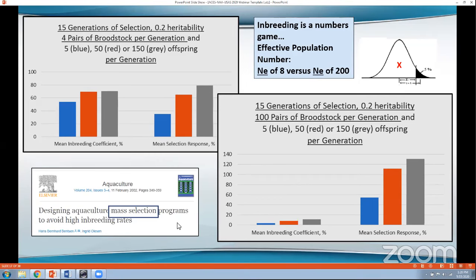Now, this came from a paper back in 2002, and we're talking about mass selection here. You'll hear some people say, oh, well, you've got to use family selection. If you use family selection, you can eliminate inbreeding altogether. And I could talk about that later on, but there's a lot of literature that contradicts that statement. But in this example, we're talking about mass selection.